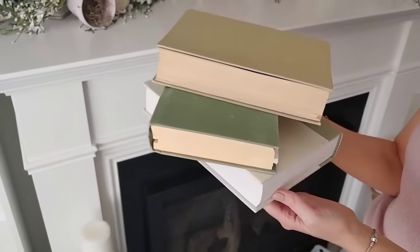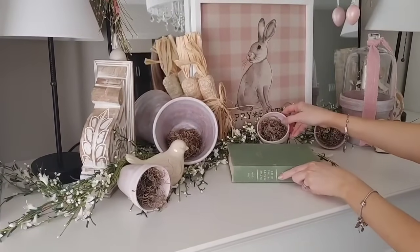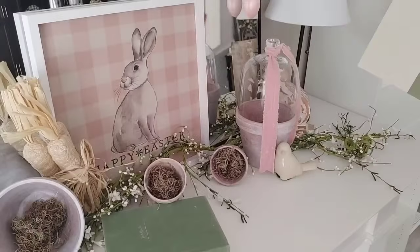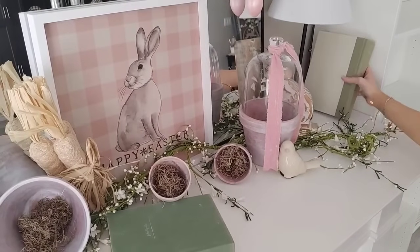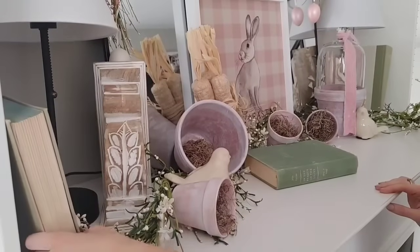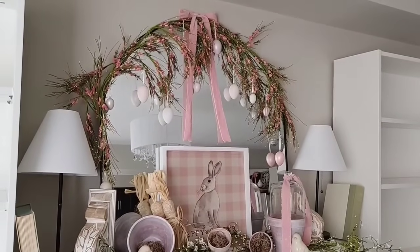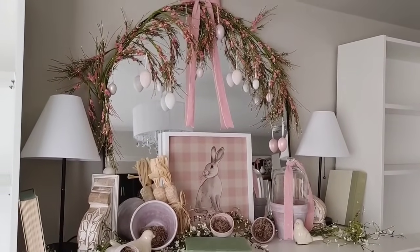To bring a little bit of color, texture, and height to my display, I'm going to go in with these gorgeous books that I've thrifted. I've been collecting these for a while, and I love the sage green on these books. I feel like it ties in so well to the display and definitely adds a little bit of visual interest, and I think this turned out so pretty.